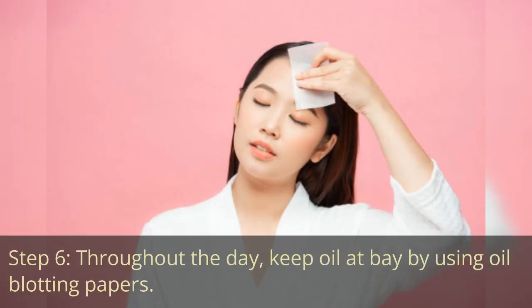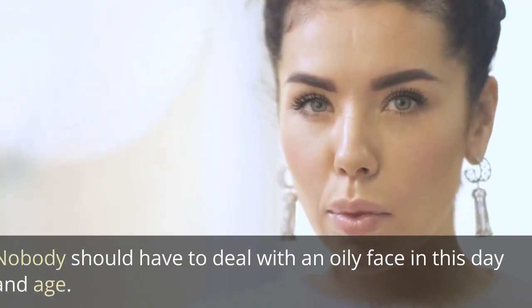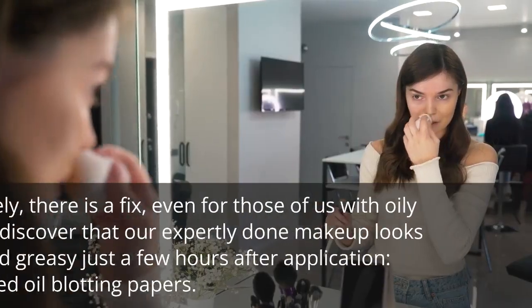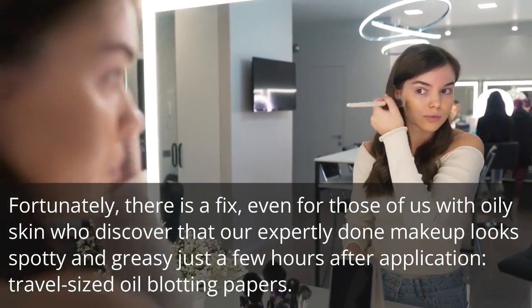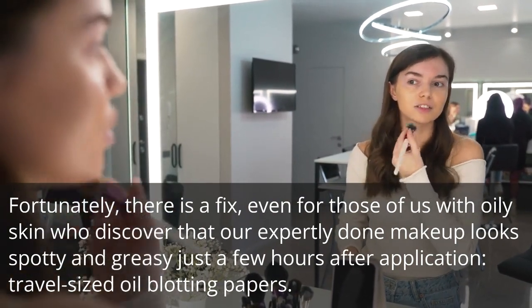Step 6. Throughout the day, keep oil at bay by using oil blotting papers. Gently blot the excess oil, focusing on the areas that tend to get the most oily, like your forehead, nose, and chin. Nobody should have to deal with an oily face in this day and age. Fortunately, there is a fix, even for those of us with oily skin who discover that our expertly done makeup looks spotty and greasy just a few hours after application.